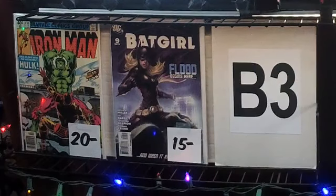This is a copy of Batgirl, issue 9 from 2010. Near mint plus is the estimated grade of this book. This book features an always super hot cover by Stanley Lau. So Stanley Lau, Batgirl number 9, 2010, near mint plus. Really beautiful copy, only $15.